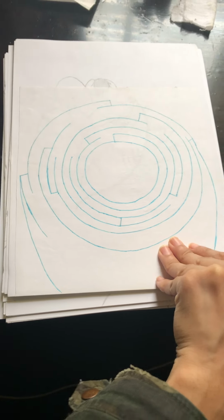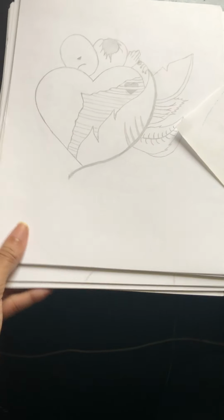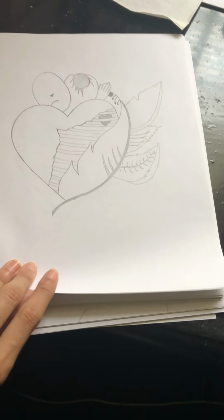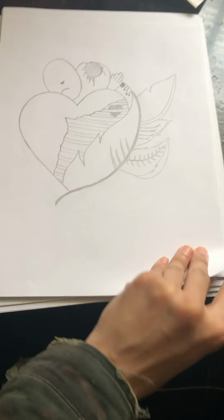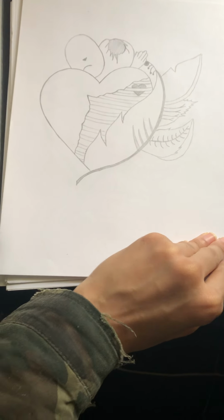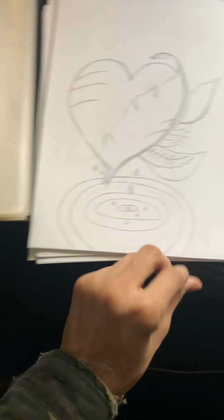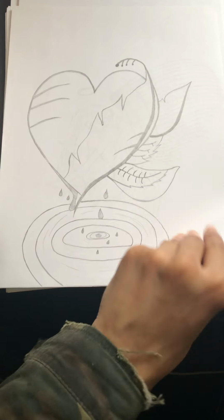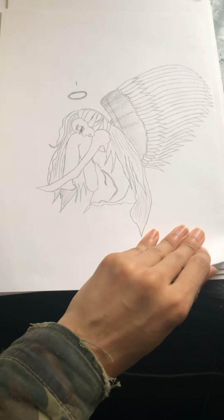So this is something from science class. Something I just drew. Okay. And I love, like, love and death and all that kind of good stuff. So, like I said, I love skulls, death, hearts, blood dripping, illusional type stuff. Some really cool drippy art, angels, demons.